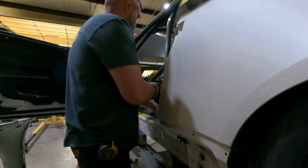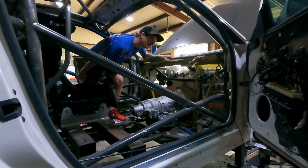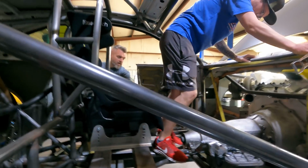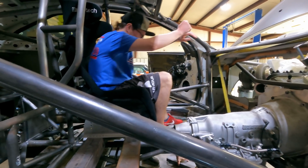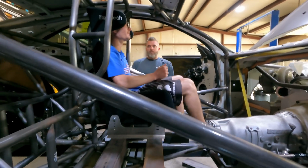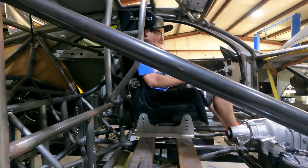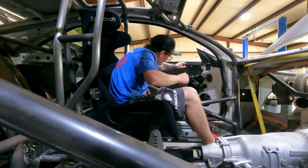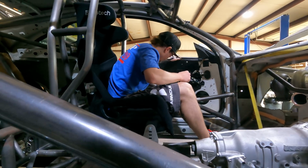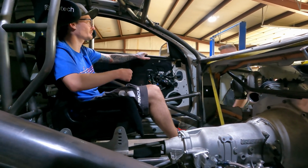Try to hold that bastard. None of the floor is gonna fall out this time. This motherfucker will take off your goddamn leg. It's kind of weird without the seat in the dash. Yeah, I was thinking about grabbing the dash. I had to cut the mounts off the dash because I couldn't get the cage out.